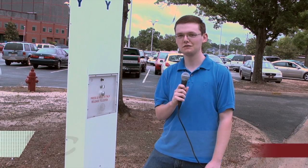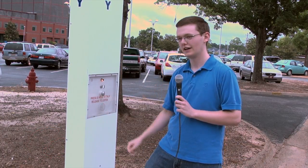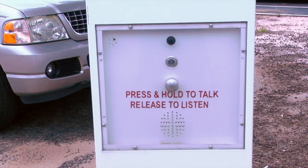If you ever find yourself in an emergency on campus, these new poles here will allow you to push the button and talk to a person. Emergency call box number 16, T building parking lot has been activated. Please respond immediately. For Cavalier Connection, this is JT Fellows reporting.